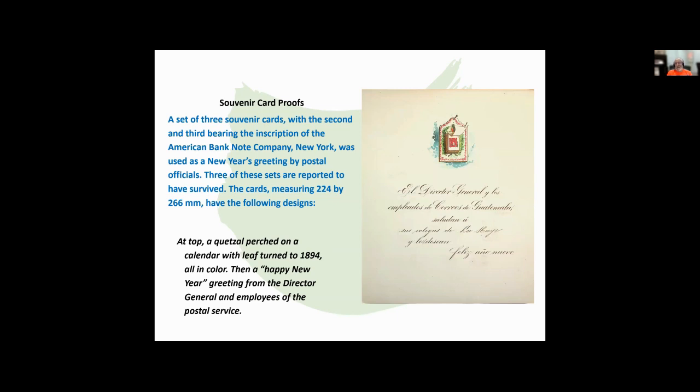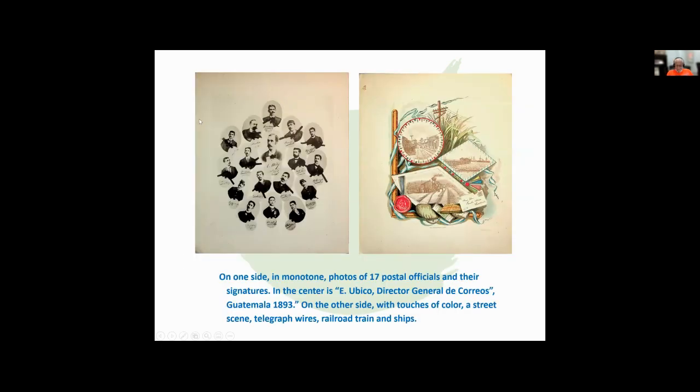But they did issue some souvenir cards that almost serve as proofs. I should probably put the word proofs. I'm going to do that. I'm going to make a change as we're talking. Can I do that? No, I'm in the middle of the exhibit.